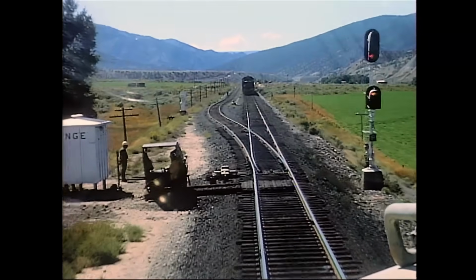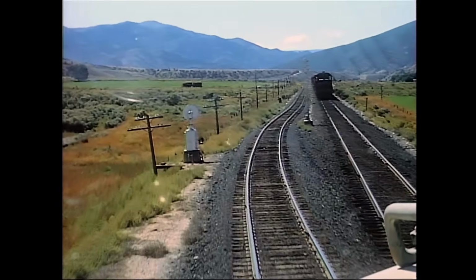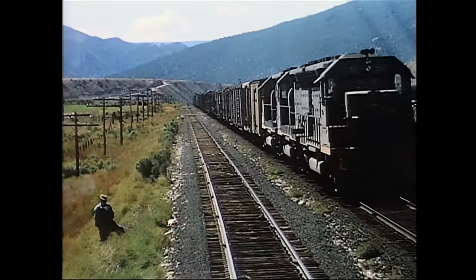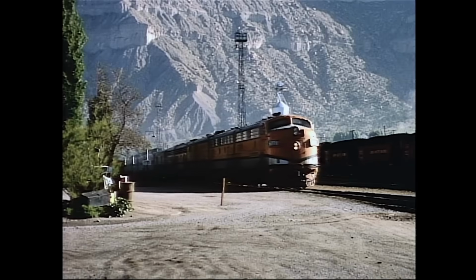As we approach Range, the orders have been issued to meet a freight stopped on the main and to wait in the passing track for another freight 20 minutes down the track. The train arrives at Helper for a crew change and a window wipe.